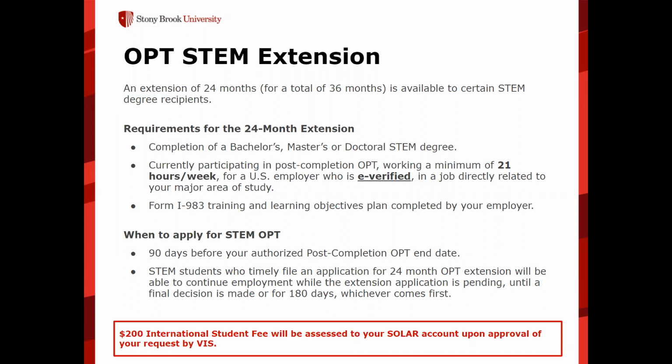And to be eligible for STEM, there are specific majors that are eligible and some that aren't. That's on our website, where you can find if your major is eligible. It's tied to the zip code that is on your I-20. You can apply for STEM 90 days before your post-completion OPT ends. So for anyone who potentially is eligible for STEM, you would first apply for OPT, get your 12 months of OPT, and while you're on OPT, then you apply for your STEM extension. You can't apply for it all together at once.